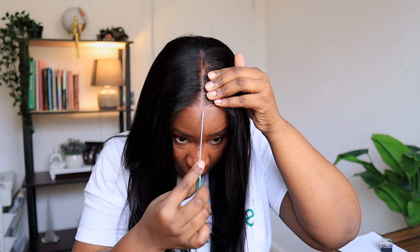It fits really snugly around my head. Let me dip in the part a little bit. It fits really snugly around my head. So this is just the wig out of the box, guys. I look like I'm good to go, like I don't need to do anything else to the wig.